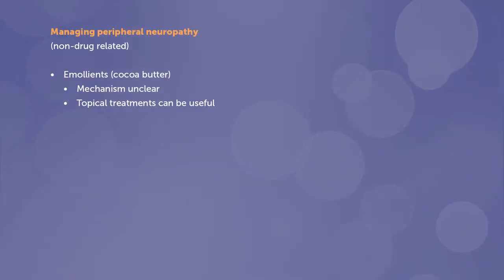Alongside the focus on reducing the drugs that may cause neuropathy and giving medications to help manage any discomfort, there are some non-drug related things we can do. Many patients find that using regular creams to help keep the skin moist and not dry can help significantly. Emollients such as skin creams, such as cocoa butter, have been found to be very useful.